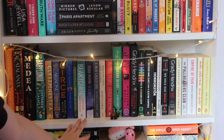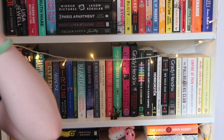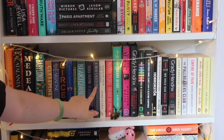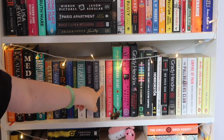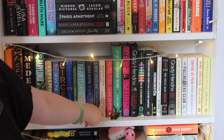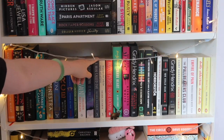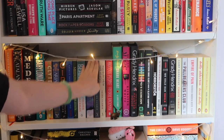And then we move into Fredrik Backman. He's one of my favourite authors, but I've only read two of his books. I've read Beartown and Anxious People, but Us Against You, A Man Called Ove, and My Grandmother Sends Her Regards and Apologies, which I believe is called My Grandmother Wants Me to Tell You She's Sorry, in different editions for some reason. But those three I haven't read yet, and I really, really need to.